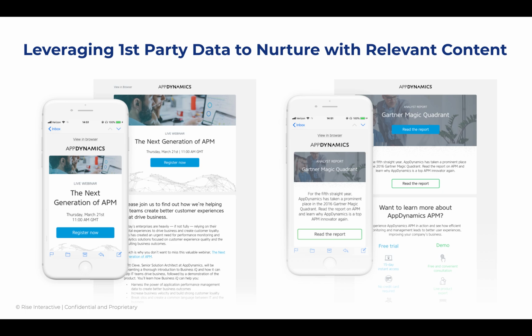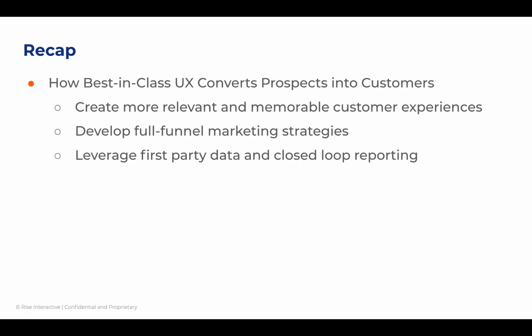To conclude, I wanted to recap some of the most important things B2B brands can do in order to develop best-in-class customer experiences to convert prospects into customers. One, create more relevant and memorable customer experiences to reach new audiences, drive more engagement, and help shorten the sales cycle. Think about the content, experiences, tools, and messages you know your prospects are looking for, and invest the time and resources to create these experiences, which will help you differentiate yourself from the competition.